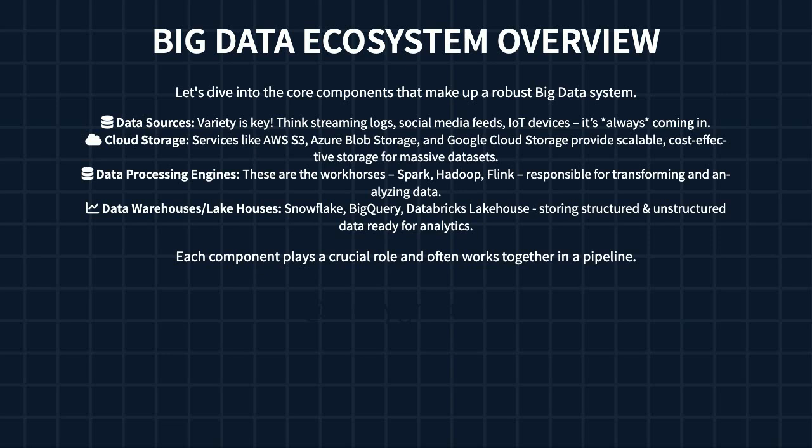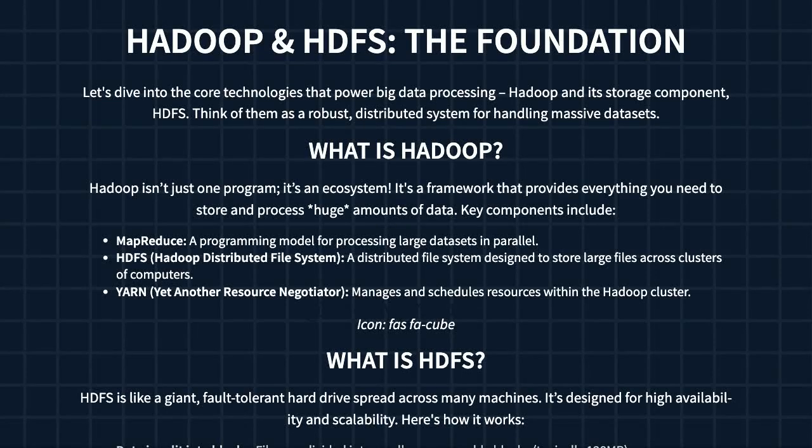Okay, let's talk about Hadoop and HDFS. They're absolutely critical for working with big data. Hadoop is essentially a whole toolkit. It's not just one program. It provides the way to store and process massive amounts of information. The key players are MapReduce, which handles how we actually do the processing, YARN, which manages all the resources in our cluster, and HDFS, that's the storage part.